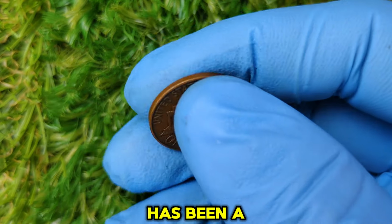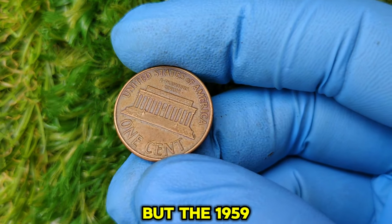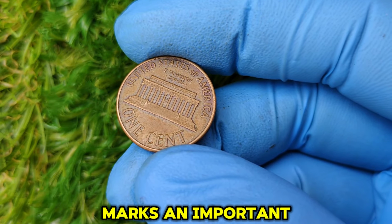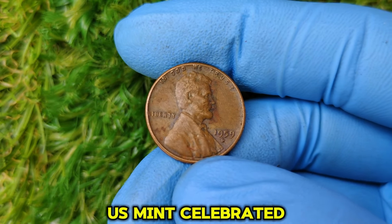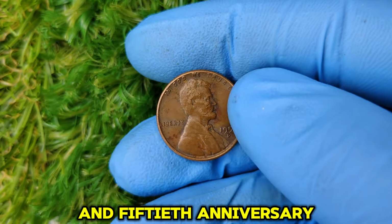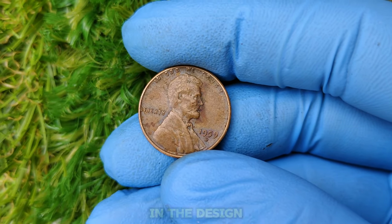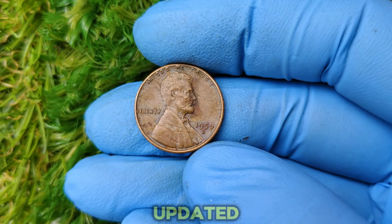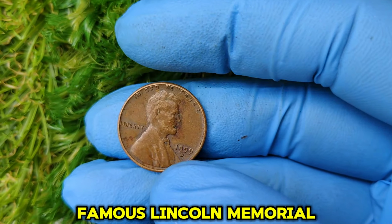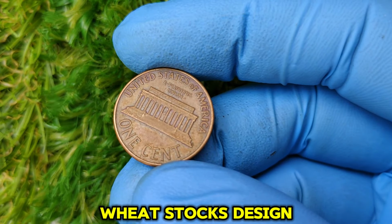The Lincoln cent has been a part of American currency since 1909, but the 1959 penny marks an important milestone in the coin's history. In 1959, the U.S. Mint celebrated the 150th anniversary of Abraham Lincoln's birth, which led to a major change in the design of the penny. That year, the reverse of the Lincoln cent was updated to feature the famous Lincoln Memorial, designed by Frank Gasparo, replacing the previous wheat stalks design.